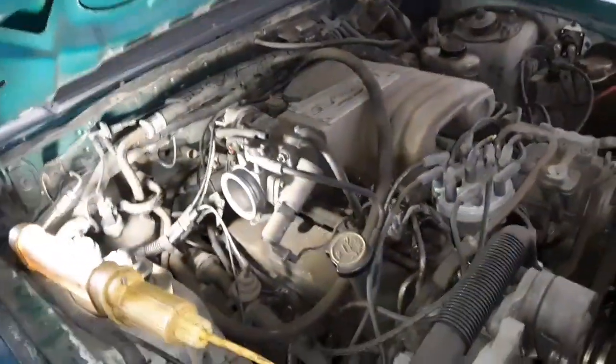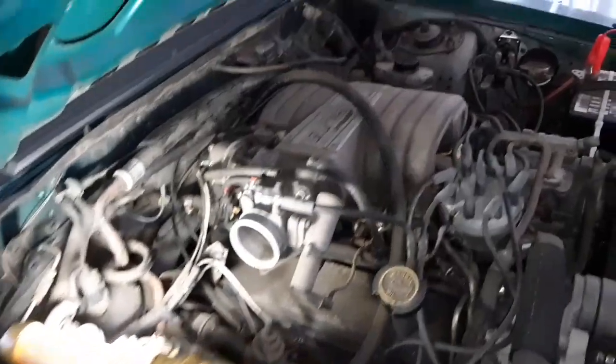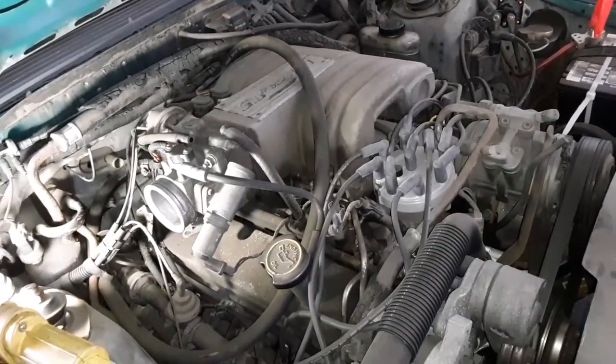I forgot, of course, to order my upper to lower gasket, and I was considering should I go with a phenolic spacer. But again, how much money do I want to spend doing something like this on an old motor? And I don't know. I guess we'll see. I got to think about that.